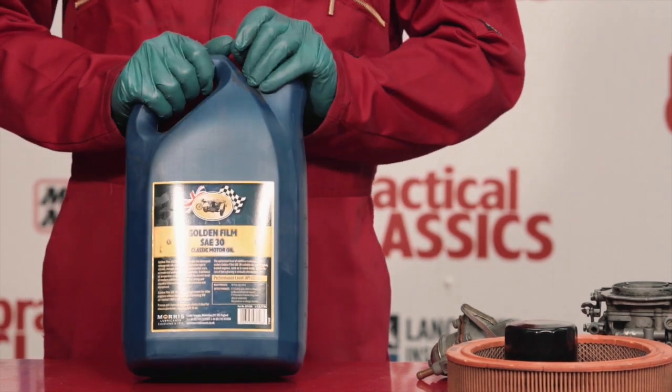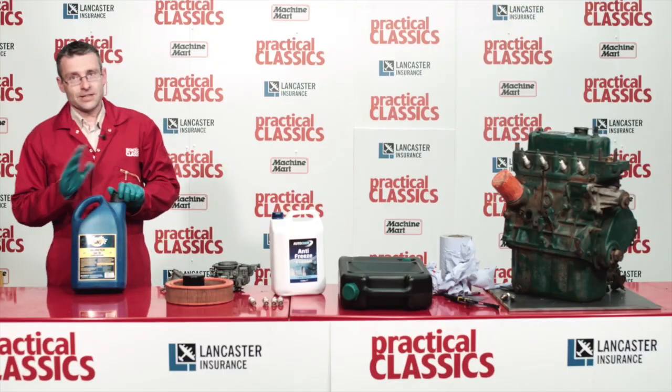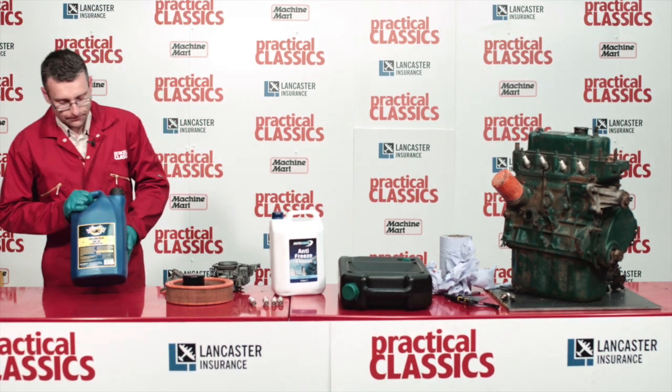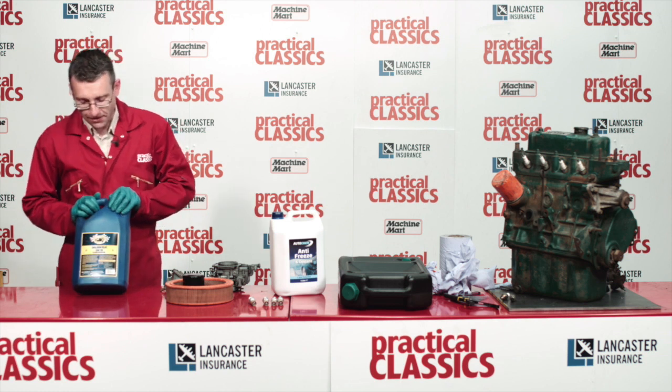You'll need a mineral oil for a classic car, it is usually enough. There's no need to buy a semi-synthetic or a synthetic, anything fancy like that. Perfectly good mineral oil will be fine.